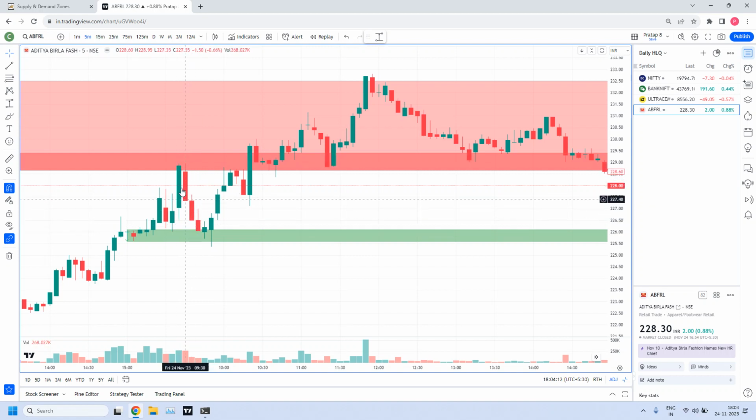So within this, how much time? From 9:30 to 9:40, it is around 10 minutes, or if you consider 9:25, around 15 minutes time frame. Around a 15 minutes time frame, it reached the target and we got a profit of 6,240 rupees. This is the profit it has given, which is 4.69% equivalent. That means close to 4.7% profit it has given in just a 15 minutes time period.